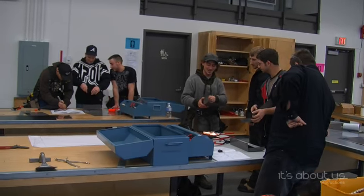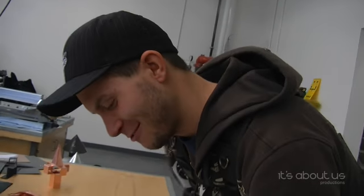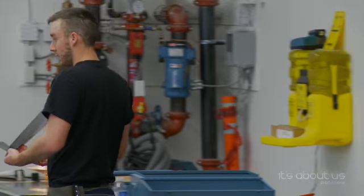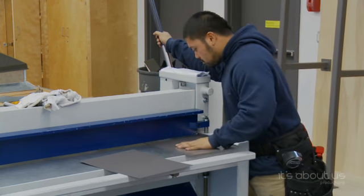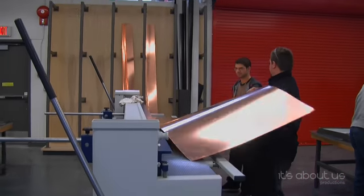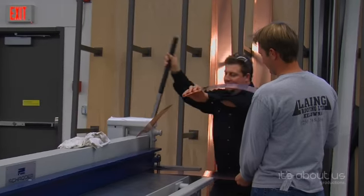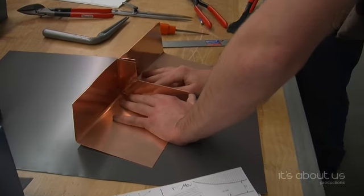These level 3 students worked in small teams, producing an original design. Copper's expensive, so they start with a mock-up. Got to screw it up a few times on the cheap stuff. Getting pricey now. I haven't had too much experience with copper before, but it's nice to get a chance to get my hands on it.